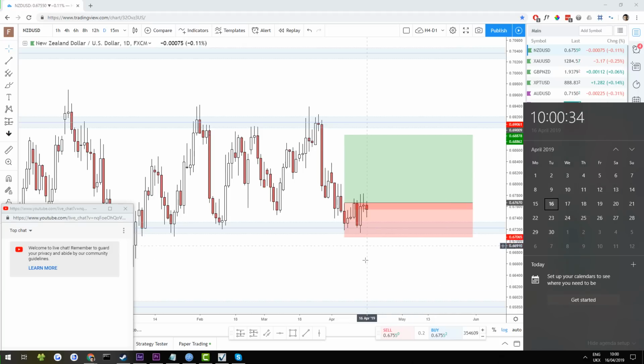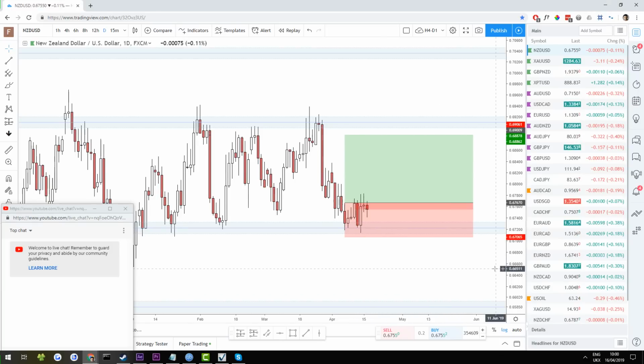You're looking at a New Zealand USD daily chart. So let's get started with the analysis. In today's analysis, we're going to be looking for price action setups across all these pairs here. Going to be taking a look at last week's setups, seeing how they're doing. I'll be giving you some updates on them. And yeah, let's get into it.